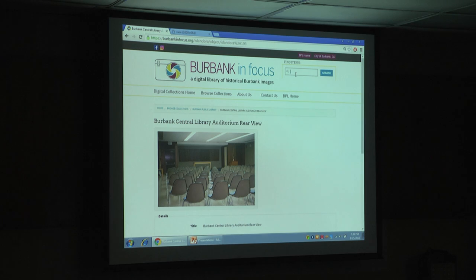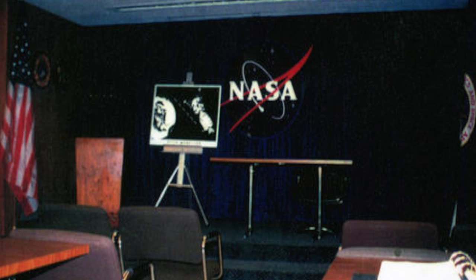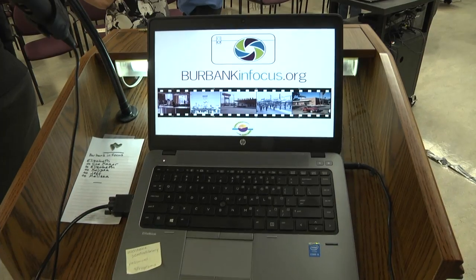If you go into the search box up there, then you can type in what you're looking for. I'll type in Apollo, and then you get a couple photos here of the set when they decorated it for the movie. Okay.